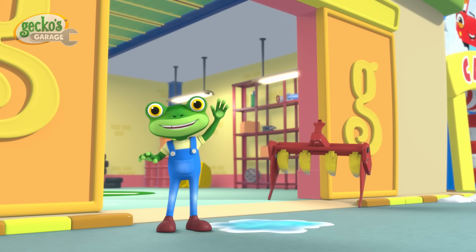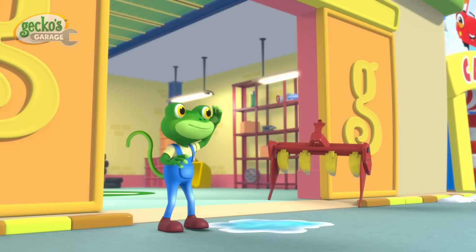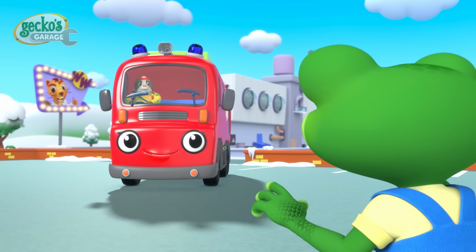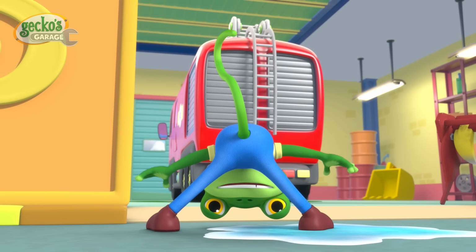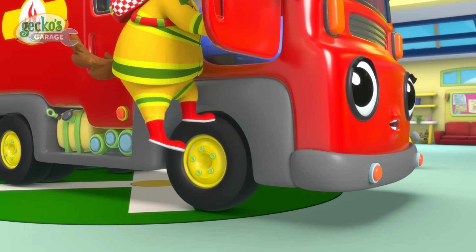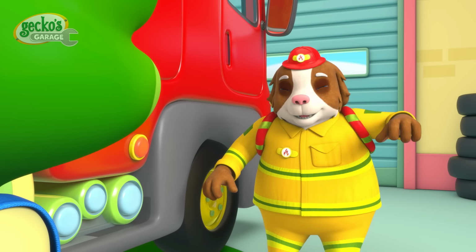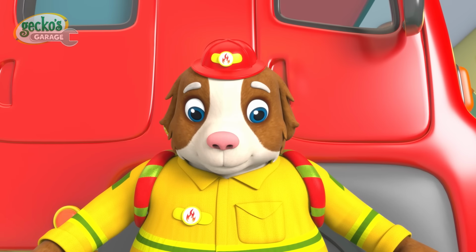Hello, everyone. Trevor's just delivered his plough for us to fix. Ah, and here's Danny with Fiona Firetruck for her checkup. Coming, you two. Oopsie! It's freezing out here. Hello, Dandy. Oh, hi, Gecko. Hey, Mechanicals.